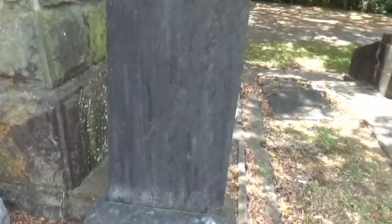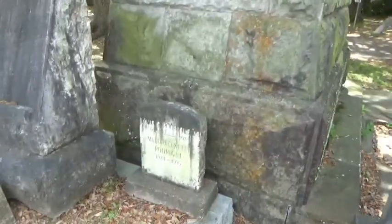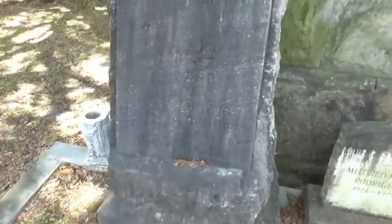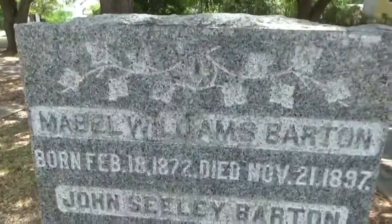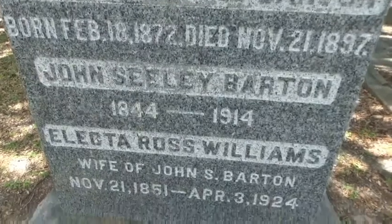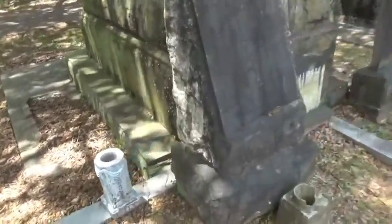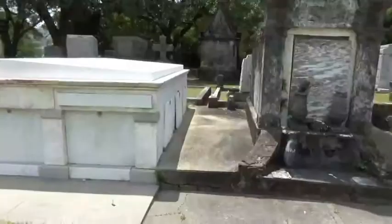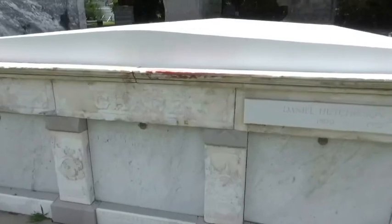You can barely make out the wording on that one, and some not at all. Like this one. And this one looks good now, but come back and see it 50 years from now and see how much it might look more like this one. Here's a different one that's low to the ground. Looks like it has a very sturdy, all white roof.